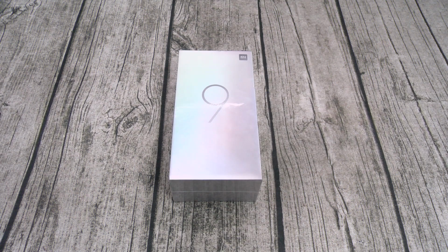For the processor, you got the Qualcomm Snapdragon 855 with the Adreno 640 GPU. What does that mean? Top of the line specs, bro. Again, Google has left the chat. Now it comes with either 6 or 8 gigs of RAM and 64 or 128 gigs of storage. No micro SD card slot for expandable memory. Now it's running Android 9 Pie fresh out of the box with the MIUI 10 skin on top.